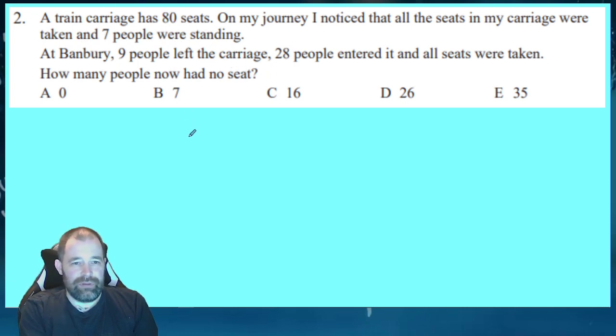Okay, so there were 87 people. The 80 people sat down and 7 were standing. 9 people left and 28 people entered. So we're going to subtract 9 and we're going to add 28.